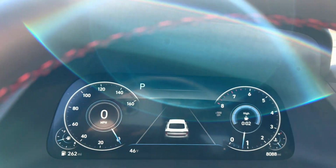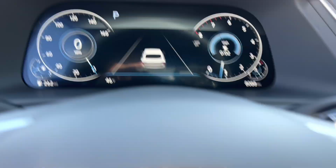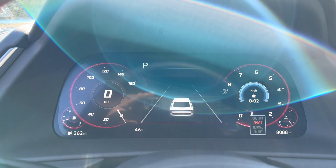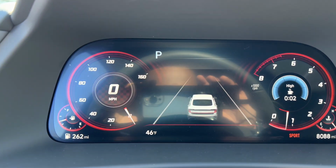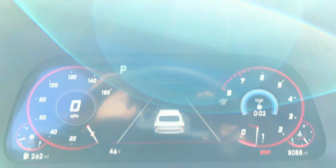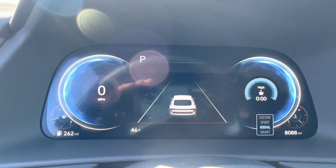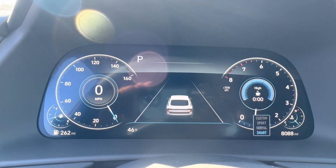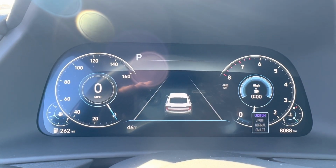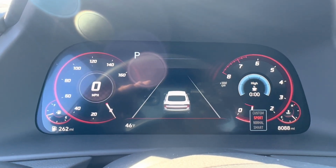And while I have the screen up, I want to go over to drive mode. So we have a drive mode selector right here. You have two screens. You have this normal screen, and we put it in sport mode by pressing it up. Look at that graphic. Everything turns red and gets all mean and angry. It's cool. But if you put it back into the regular mode, it just looks normal. Smart is the exact same thing. If you go to custom, it's the same thing. But sport is the only one that makes it change like that, makes it look a little bit more aggressive.